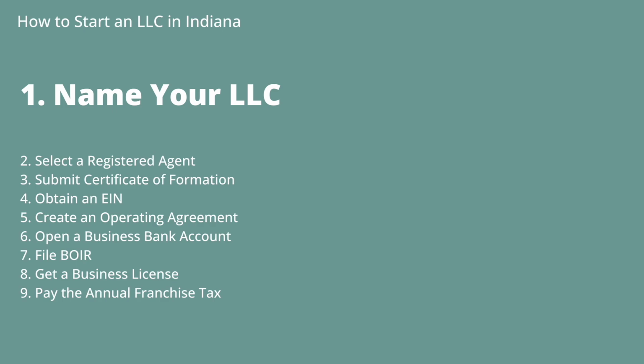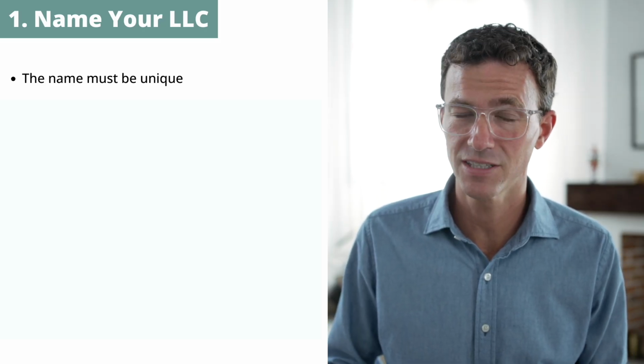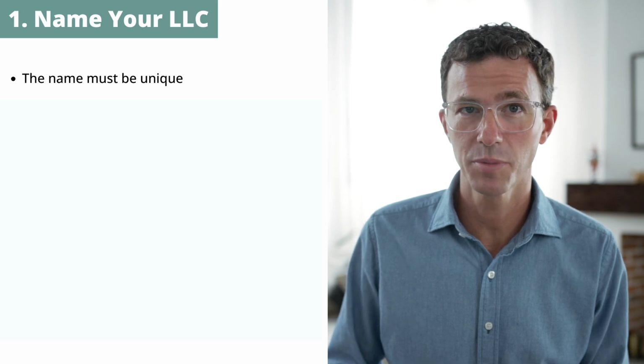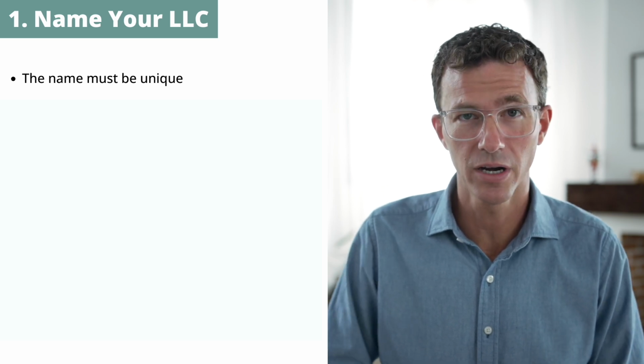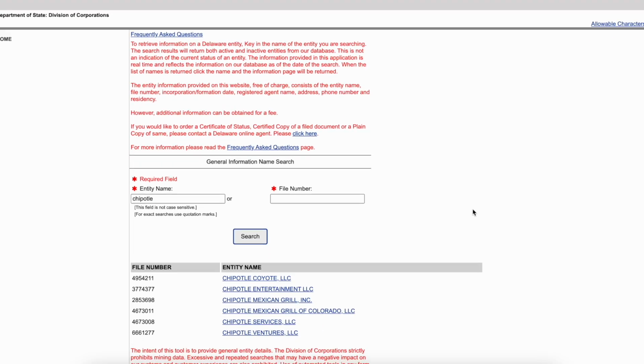Step 1, name your LLC. The most important thing when choosing a name for your business is that it's unique. To make sure the name isn't already being used by another business in Delaware, go to this page on the Division of Corporations website and type in the name. As you can see, you probably won't be able to name your new restaurant Chipotle.